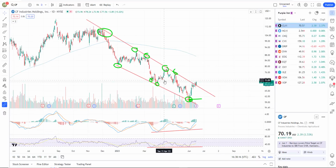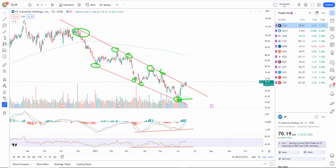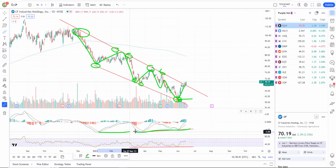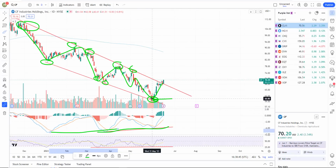Okay, I pointed this one out the other day, maybe yesterday or the day before. This looks pretty bullish to me too. It's got a nice bullish setup. On this daily chart, this is CF. It's in the ag industry, so chemicals, fertilizer, whatever they make for the ag industry. You've got a downtrend line on this daily chart. We have bullish divergence that's been building for quite a while, making divergent lows in this downward channel.